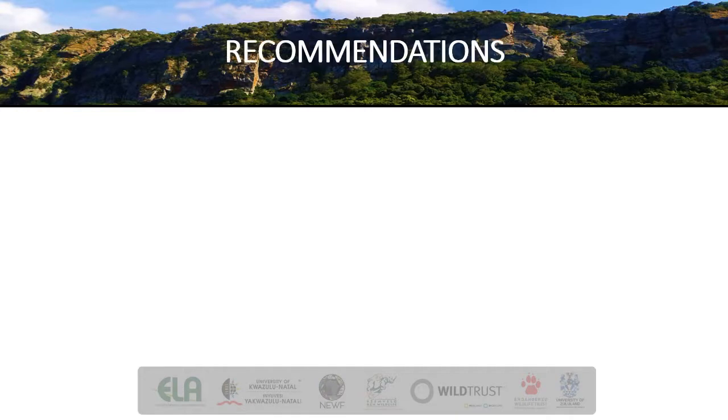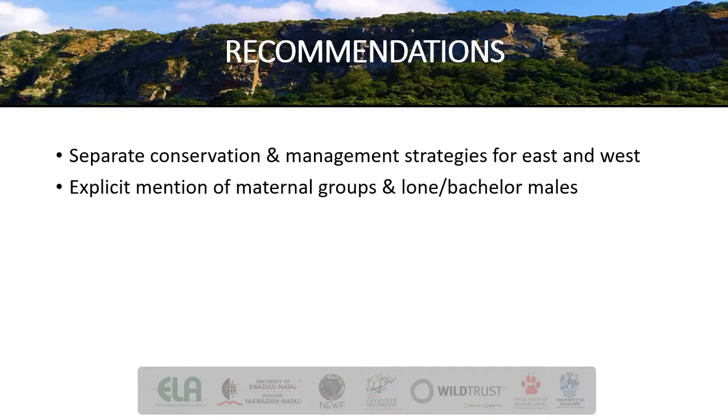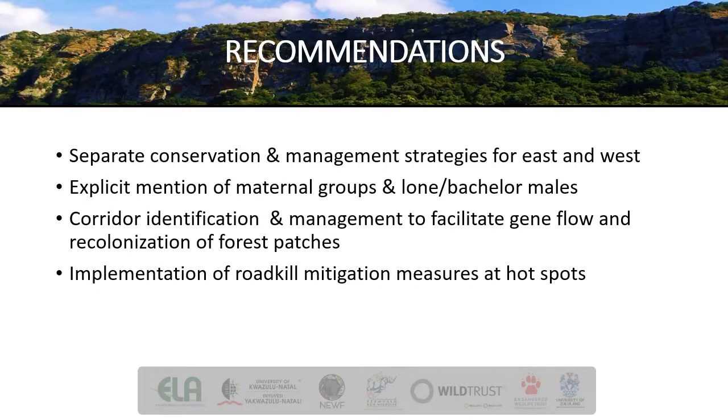Based on our results, we recommend separate conservation and management strategies for the eastern and western parts of the mountain, with explicit mention of maternal groups and lone bachelor males, corridor identification and management to facilitate gene flow and recolonization of forest patches, and the implementation of roadkill mitigation measures at hotspots identified in our study.